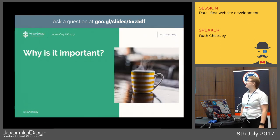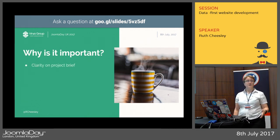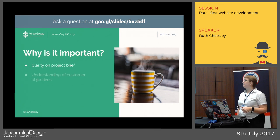So it gives you clarity on your project brief. So it means that you're actually quoting for what you're going to be doing. And it means that you can also be very clear that there are bits that they've missed out telling you. You can understand their objectives, so what is actually a success factor for them? Because it might not be what you think it is. What they think is useful could be quite different.